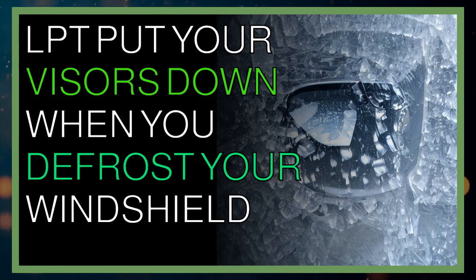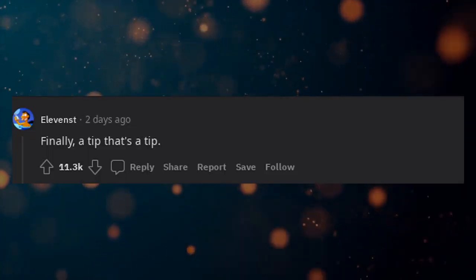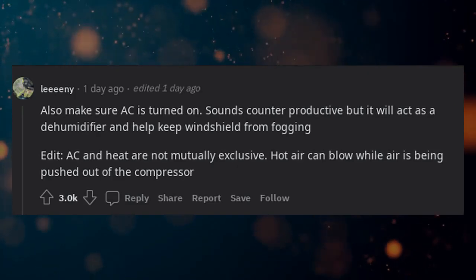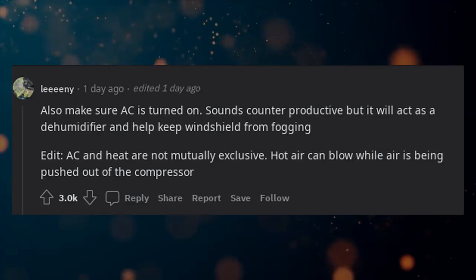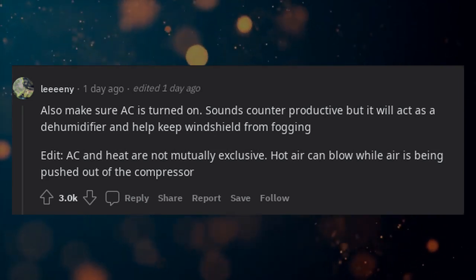LPT: put your visors down when you defrost your windshield. It helps keep the hot dry air towards the windshield so it defrosts faster. Finally, a tip that's a tip. Also make sure AC is turned on. Sounds counterproductive, but it will act as a dehumidifier and help keep the windshield from fogging.